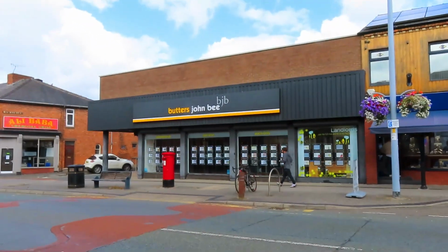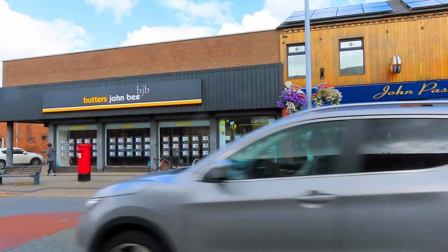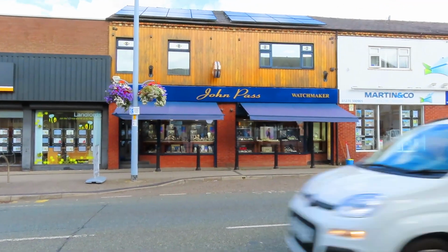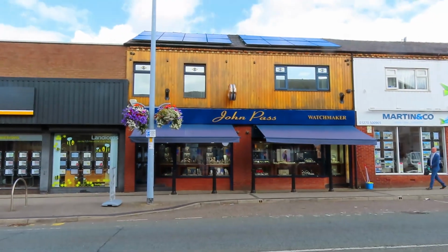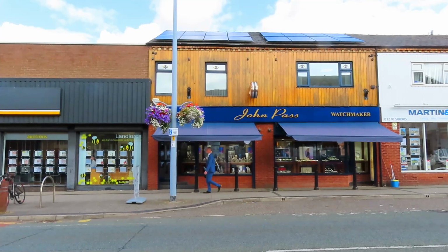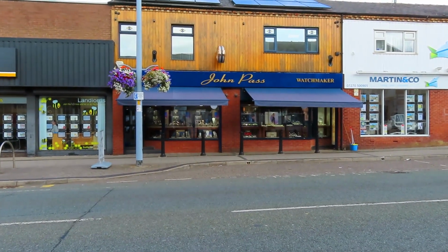What many years ago used to be the Co-op is now Butters John B. And one of the oldest firms in Crewe must be John Pass. Because when I was a lad, he used to be going. It's the only place where you could get your watch set electronically. Even the old one, he used to put it on a little machine and it tick, and you could set it up exactly. So it's going back 60 bloody years, that is.